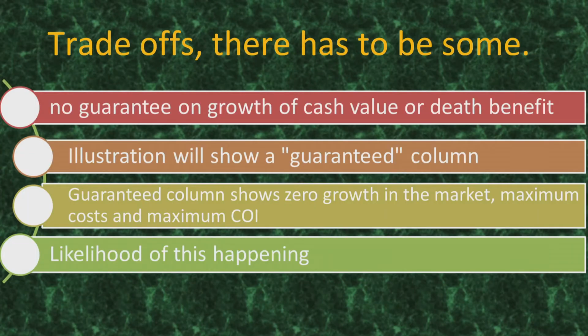Basically, if the market does nothing but go straight down for the next 30 or 40 years, and everybody starts dying of some pandemic, causing all insurance carriers to have to raise their internal rates of insurance and raise their internal costs, and nobody does anything about that, watching over this for 30 or 40 years, it is possible to shoot yourself in the foot if you're really, really dumb. But we don't think that's going to happen, and we think those four separate worst-case scenarios are pretty unlikely.